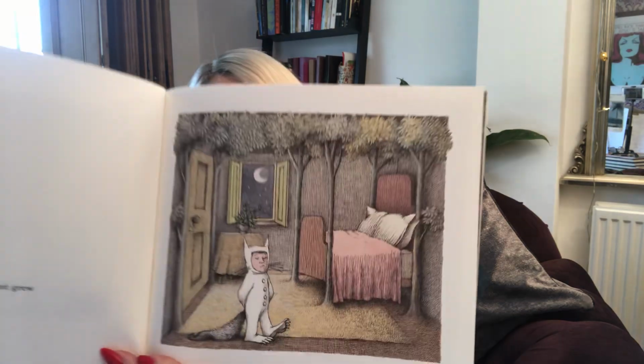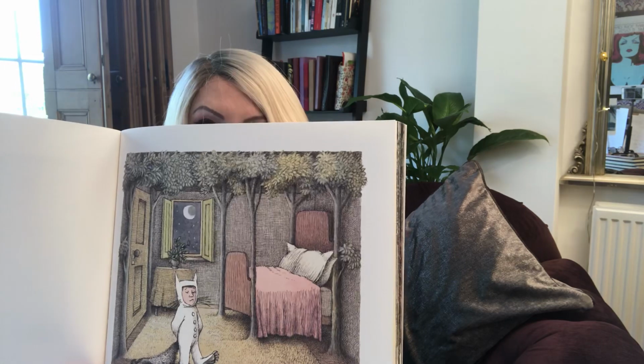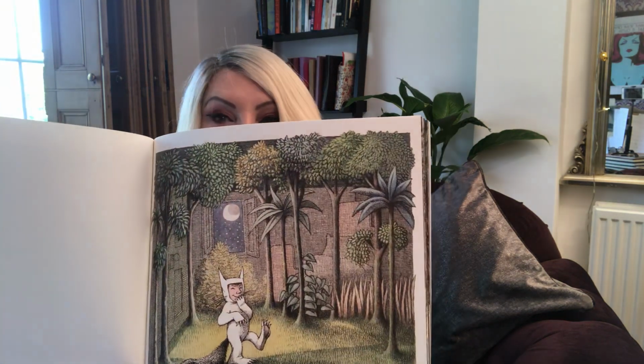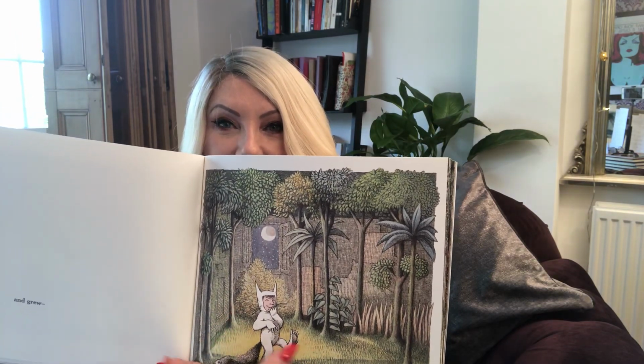That very night in Max's room, a forest grew. Look carefully at the bed. What's happened? What does the bed look like? And it grew. What's disappeared? What's replaced it?